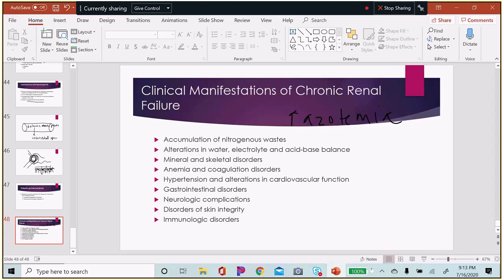They will have alterations in water, electrolyte, and acid-base balance. They will especially be more prone to retention of potassium, because excretion of potassium is a very important job of the kidney, as well as an increase in water retention. The kidney is in charge of excretion of calcium and phosphorus depending on the needs of the body and the parathyroid hormone. If the kidney isn't able to do that, then there can be an increase in phosphorus and calcium in the bloodstream, which can change the way our bones function, the strength of our bones.